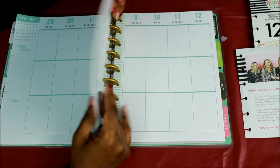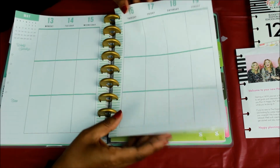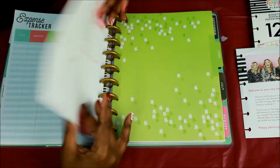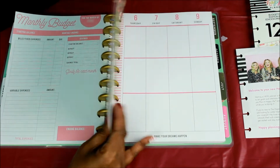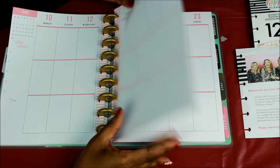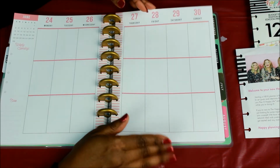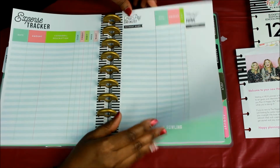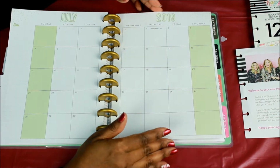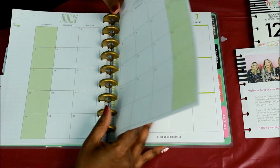Green. I think that's just a personal thing of me. Everything seems to be in place, so I'm not going to take it back. See, green. I guess, like I said, the budget. June. Y'all, I'm flipping through this like, what? And the numbers are big, which is good for those of you that probably have trouble seeing. I think that's a good thing. Anything is possible if you got enough nerve. Okay? Why did July have to be green? That's my birthday. July.